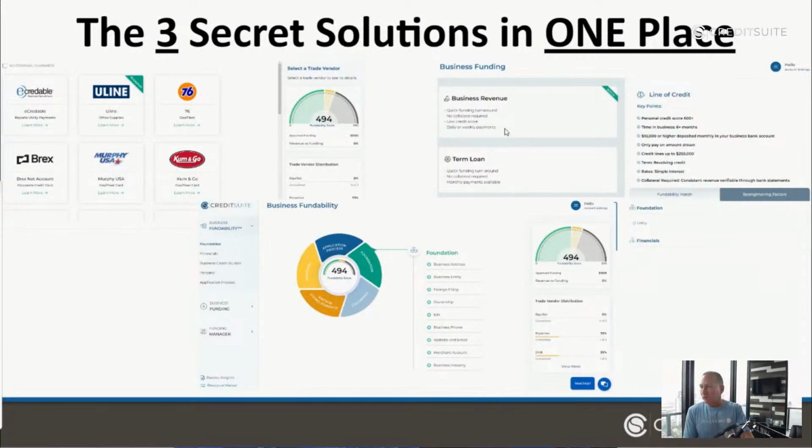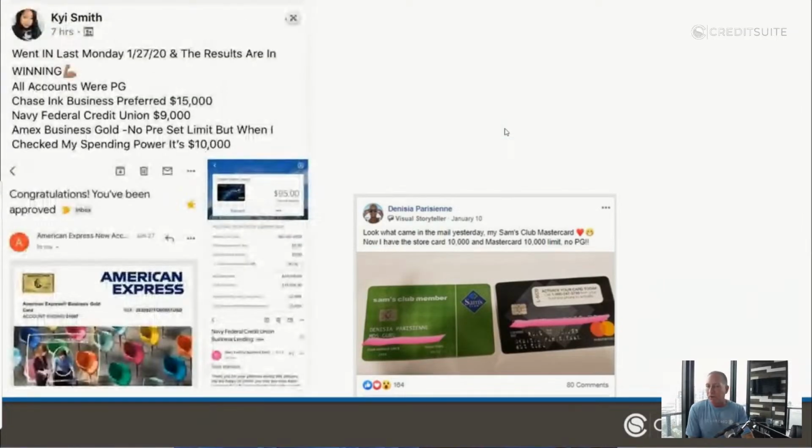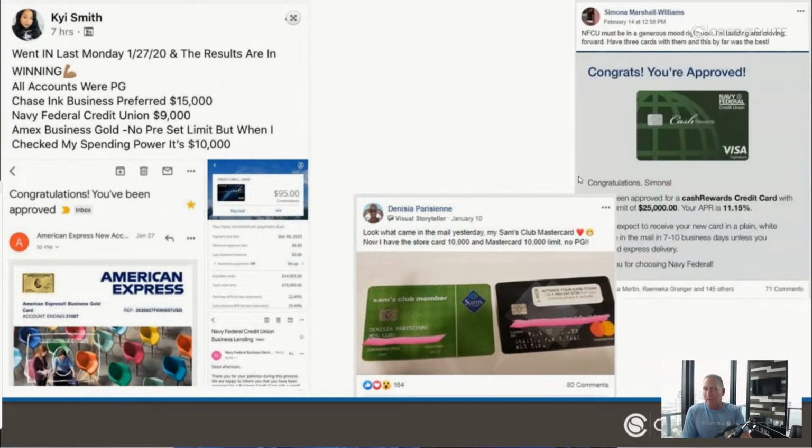We get that fundability framework. We get the business credit blueprint. We get the finance fortunes as well. And when you put them together, people are asking, what can you get with no personal guarantee and no credit check? This is what you get. Here's a Sam's Club for 10 grand. These are Chase Inc., Navy Federal Credit Union, Amex. All of these you're able to see without a personal guarantee or credit check.